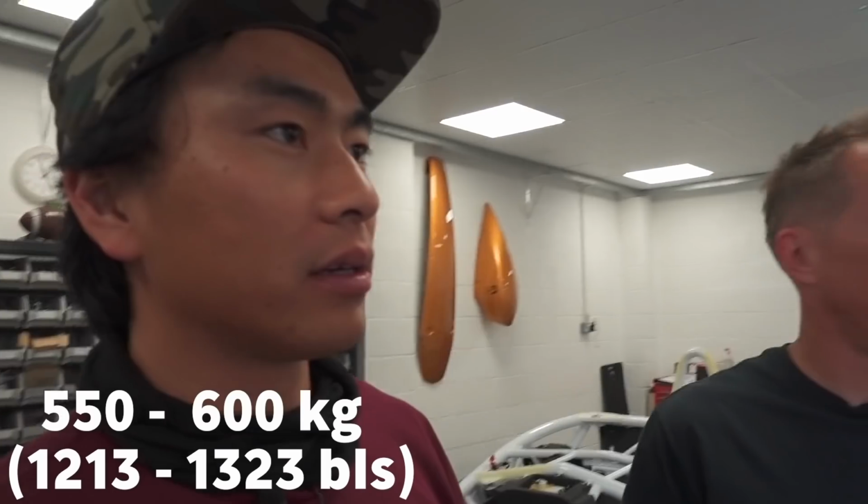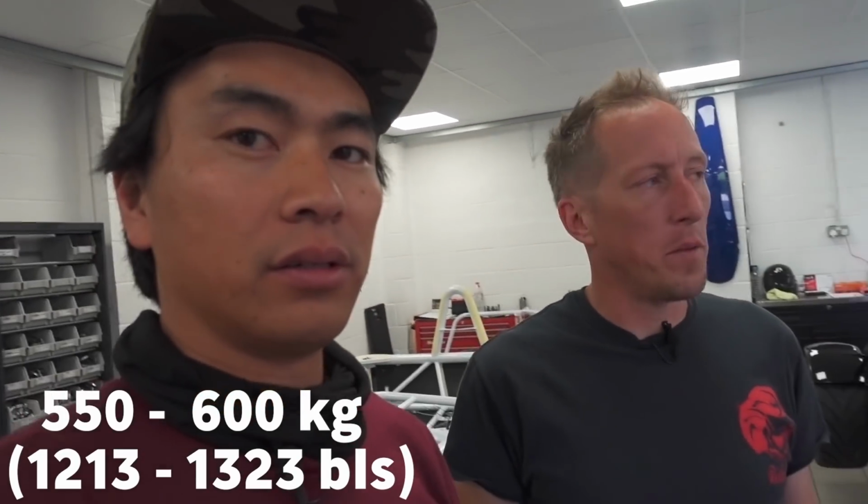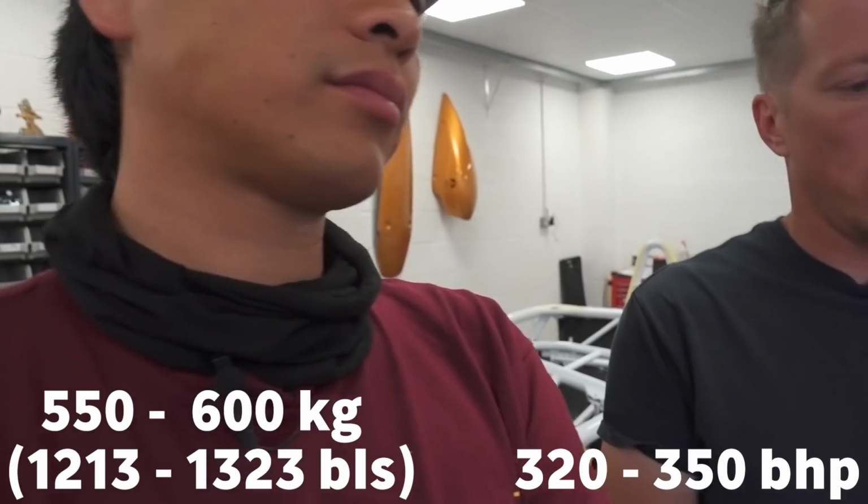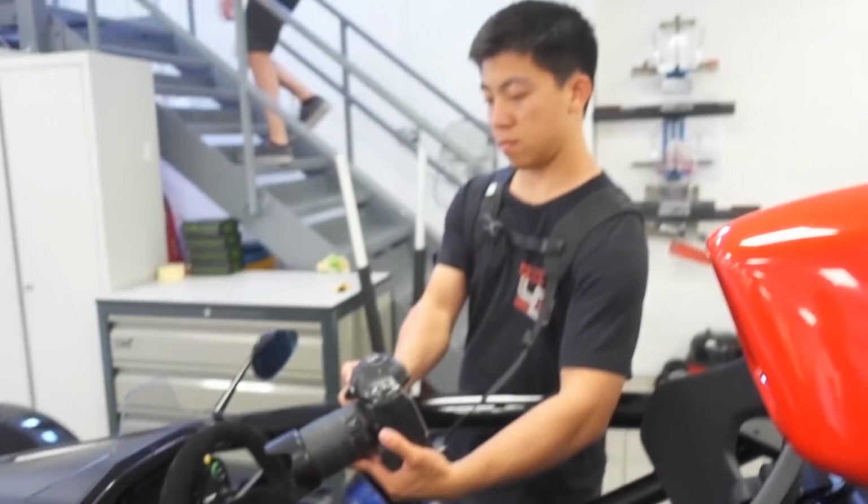How much does this one weigh, do you think? Probably in the region of 550 to 600 kilos. And power output's 320 brake? This one could be 320 or 350. You wouldn't tell to the untrained eye. I'm very glad that we live in a world where these can exist. Yeah, and where someone in Somerset went, yep, seems like a good idea. What do you think, Lewis?